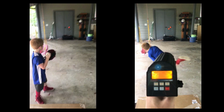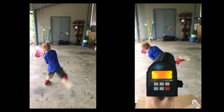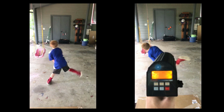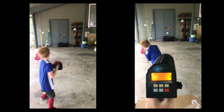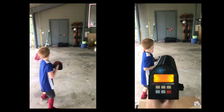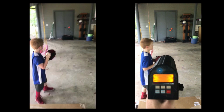See how his momentum takes him to his glove side? And then you're going to see here, everything's just very forward, just very passive. The actual speed of the movement, let's get these side by side. See how much faster the tempo is on the right?